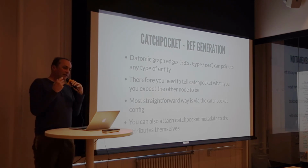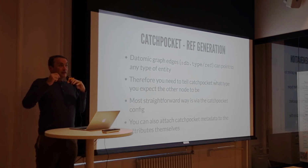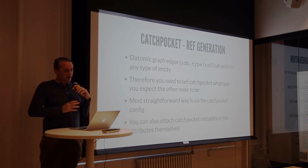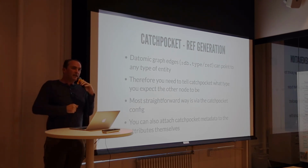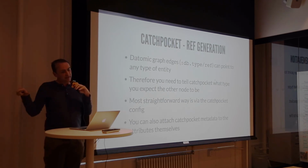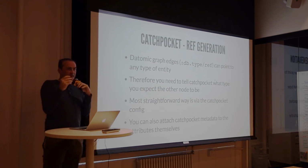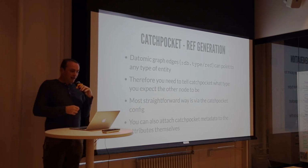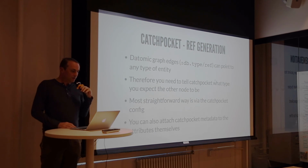Okay, so in terms of what you actually have to provide to Catchpocket, the main thing is this. As far as the graph database capabilities of Datomic, it's a little unusual compared to a SQL database you might set up, in that there's nothing that says every artist/album attribute actually has to point to an album entry. It's just a ref, so it can point to any other entity in Datomic. This makes it very flexible because you could have real heterogeneous collections of stuff if you want to. I think you would probably get confused.